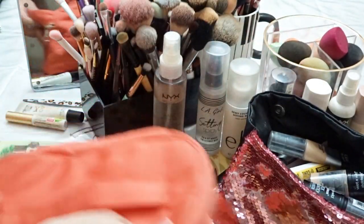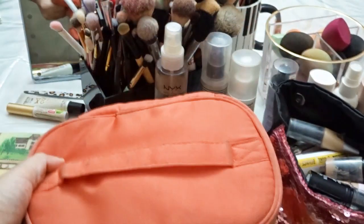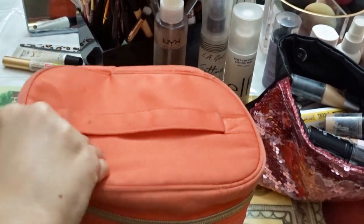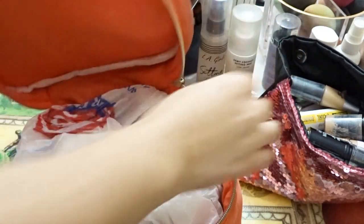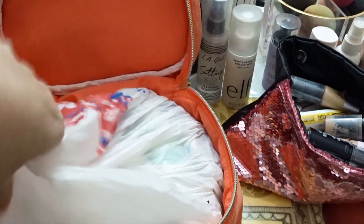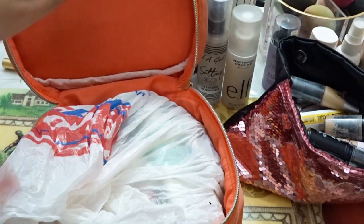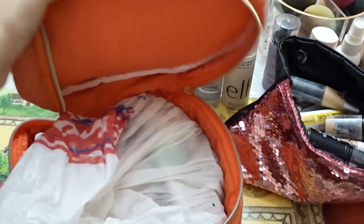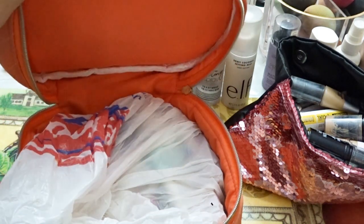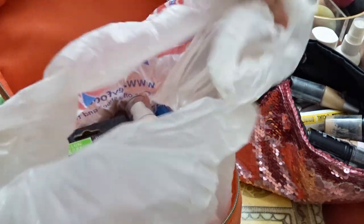Okay, now in this bag, I have more stuff, more of my go-to makeup. So in here, I store my lashes and more makeup. So you guys are probably wondering, why do I have a plastic bag in this cosmetic bag? It's because I don't want the bag to get dirty. You see how this is like a light orange shade, so I don't want this bag to get dirty with makeup, so I just put it in a plastic bag.